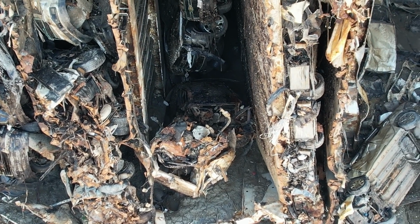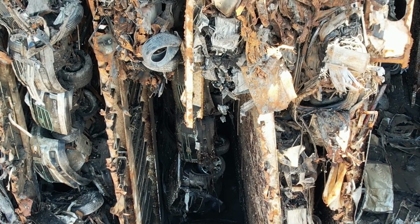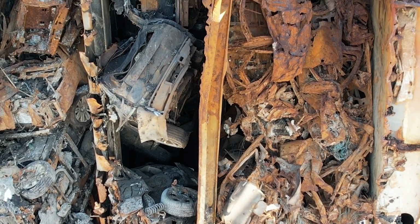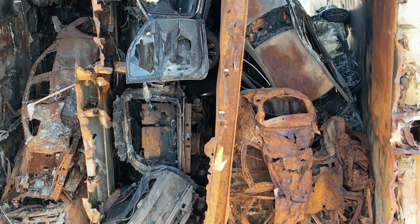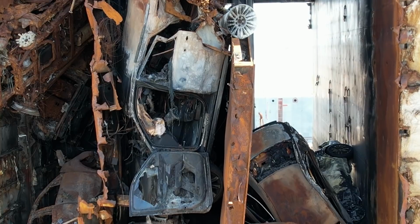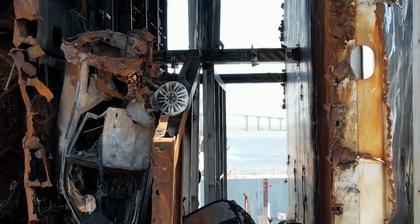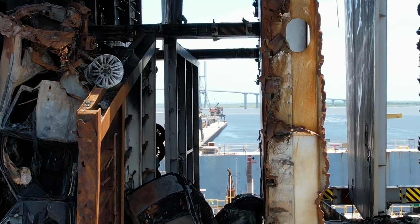It might be kind of fun to try to identify some of these vehicles in here. Maybe we should do that in the comments. Let us know what you see in there as far as vehicles. We'll see how many car savvy folks we have out there that can identify these things. I'm not sure the ones that suffered the fire damage are going to be identifiable, but wow, what an intense inferno inside of these compartments.